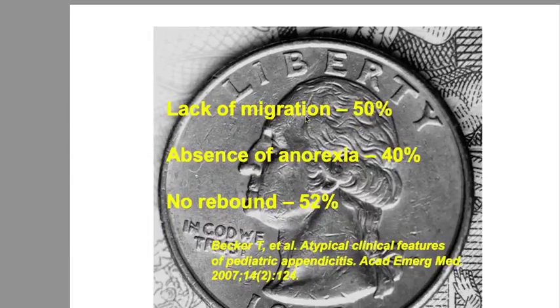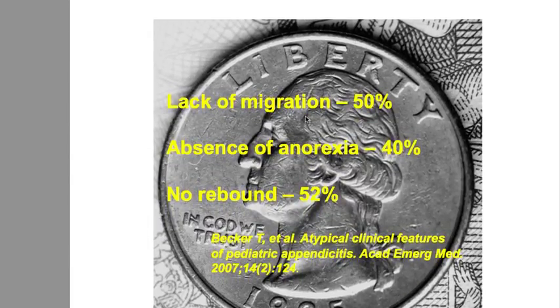They don't occur commonly. Half the kids don't migrate. The pain may stay periumbilical the whole way, or it may start in the right lower quadrant and stay there. One of my favorite things is junior surgical residents will come and say, well, it can't be appendicitis because they want to have a piece of pizza. They're not anorectic, so that can't be. Well, 40% of the time that doesn't occur. And then obviously, hopefully, most of the cases that we diagnose are early enough where we're not seeing peritonitis.